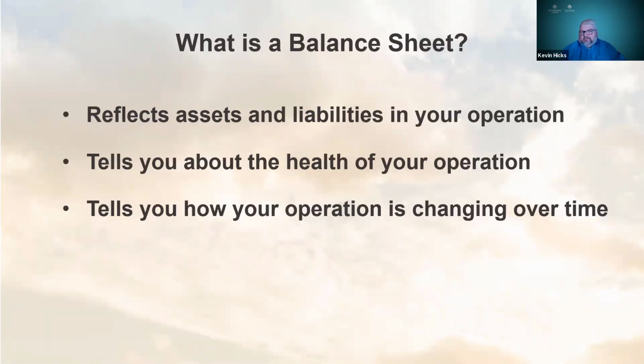So what is a balance sheet? Our balance sheets reflect our assets and liabilities. They're really a reflection of the health of your operation. If we think about a balance sheet, it reflects those assets and liabilities as a snapshot on a particular day. That tells us a lot about what's happened in the operation up to that point. The slide talks about changes over time.